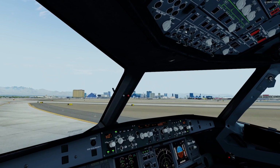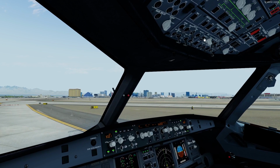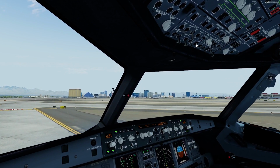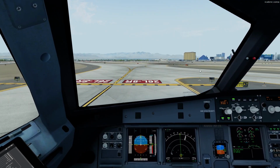And now let's do the lighting. Strobes come off. Taxi lights. That's looking good. APU. A bit of a cleanup.